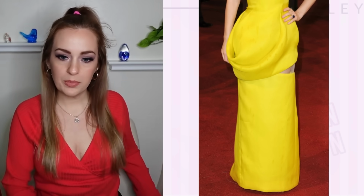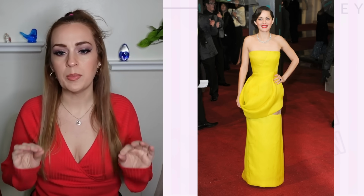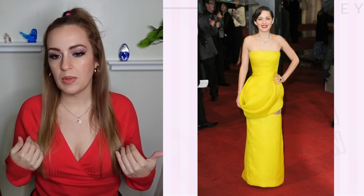This almost petal-like draping across here is so beautiful. It should have just had a normal skirt underneath. It would have been timeless and amazing. Also, this looks like it's falling down a little bit, like it's maybe a little bit too low.